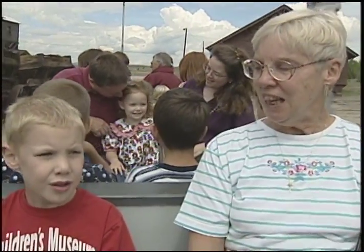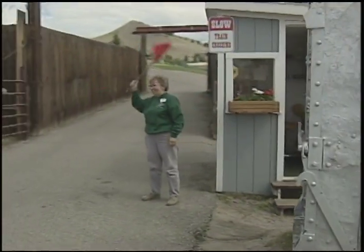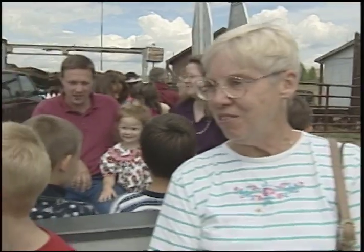Whenever we go across the road, I try and make everybody sing. It gives Dottie, or whoever's taking the tickets, a thrill to their day, I guess. They're pretty good for not being coached other than right there.